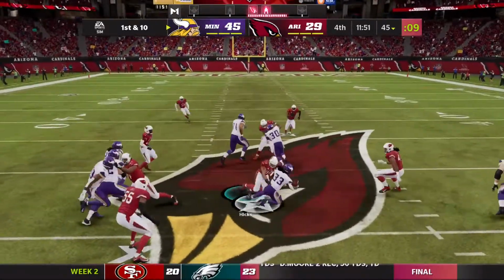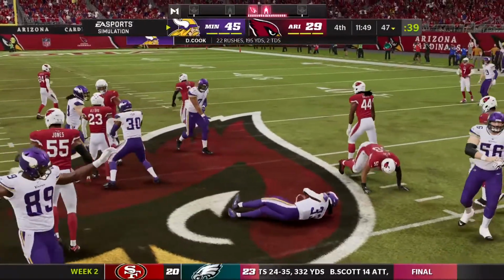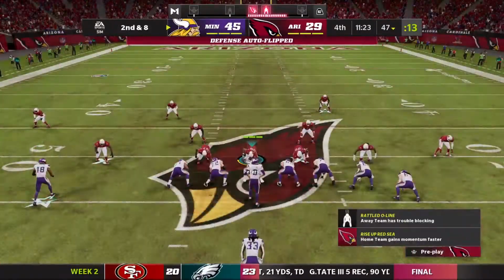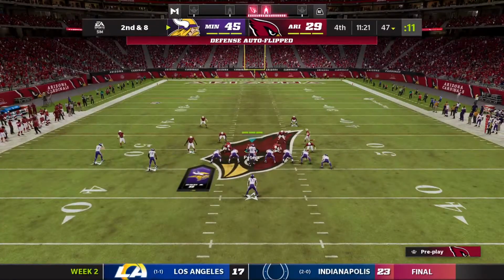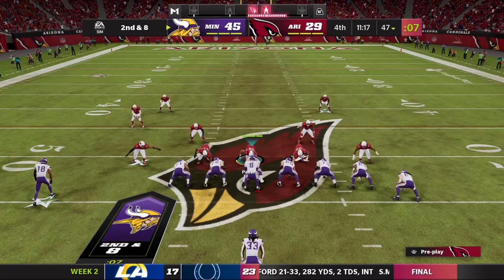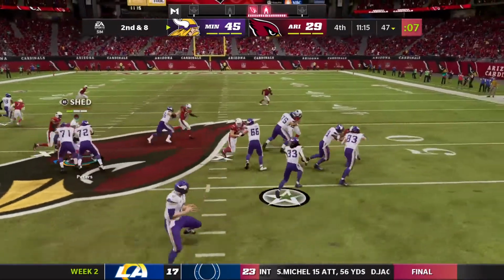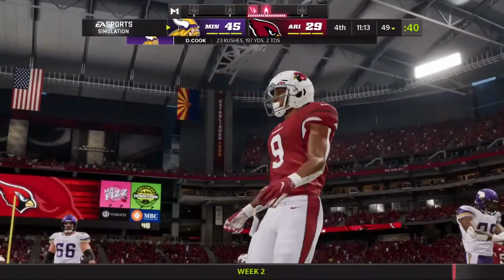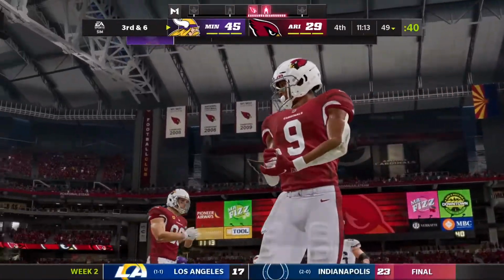On first down, it's Cook, and he sneaks his way forward only for a couple here. 2nd down. The last run good for 2. Here's 2nd and 8. They run it again with Cook. And very little running room there. He did get a couple up to the 49.